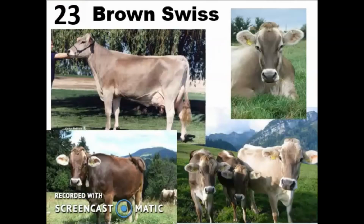Another one of the major dairy breeds in the U.S. is the Brown Swiss. And these guys are from the Swiss Alps.